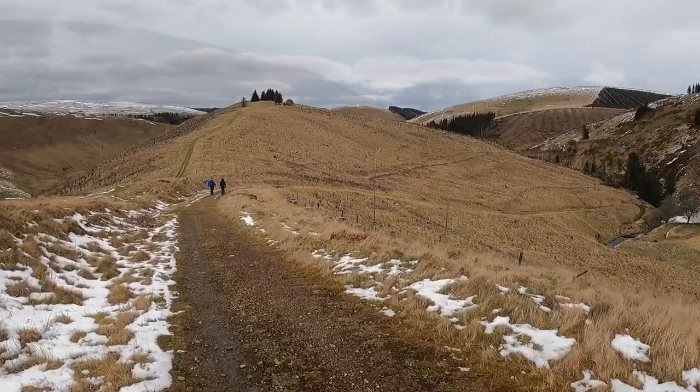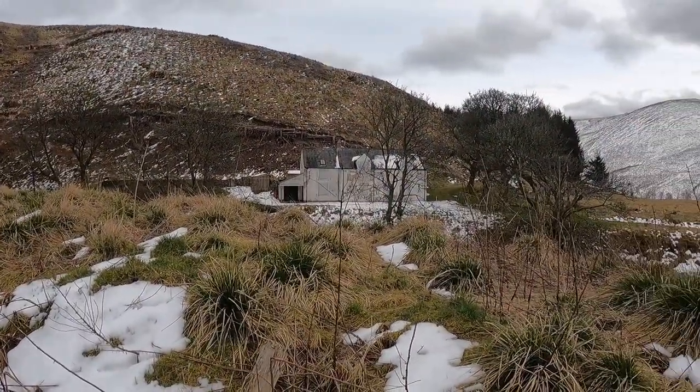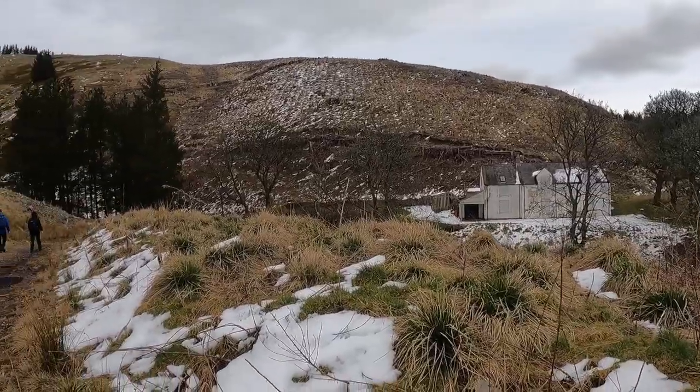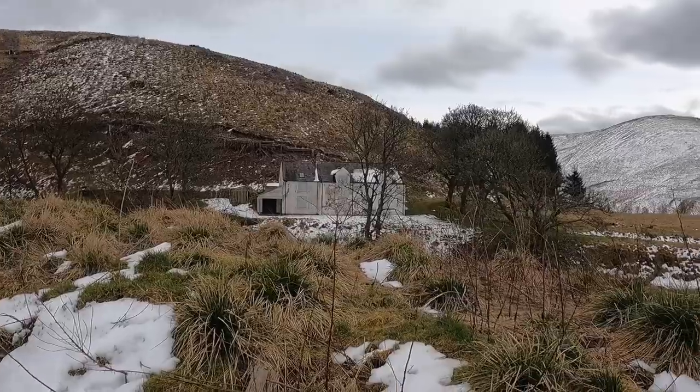Right, onwards to lunch. Fairhaugh looks quite different now, it hasn't got all of the trees around it. But you can see they've got all the new stuff planted. Don't know how long it's going to take for that to grow, quite a lot of years I would have thought.